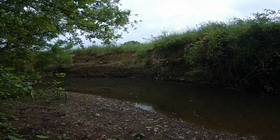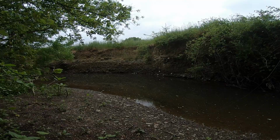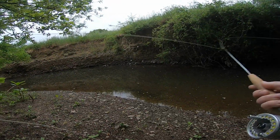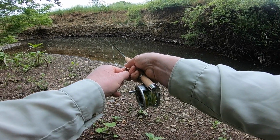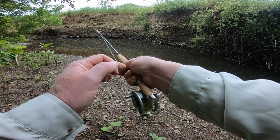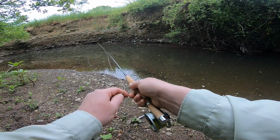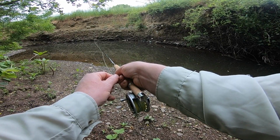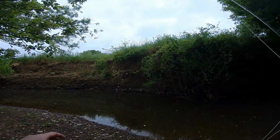Okay, so I think I've seen a fish rise. Oh, you might have seen it just then, just on that far bank under the shelf over there. We've got the same problem on this that I had on the Creedy the other day. There's just so much crap on the water. I'll give them a go. A bit short. I think the fly's just picking up stuff every cast.